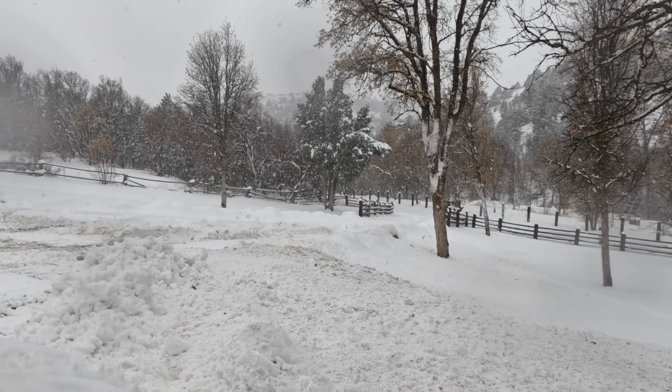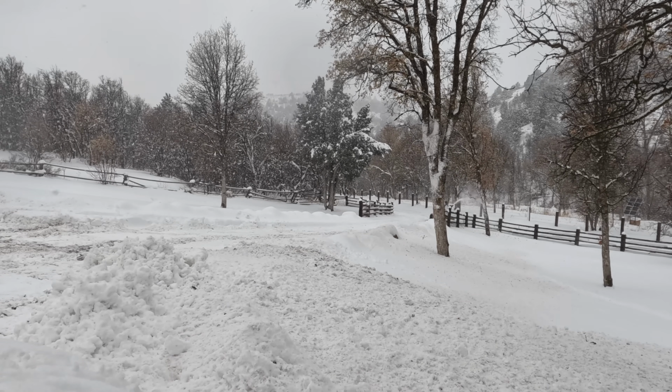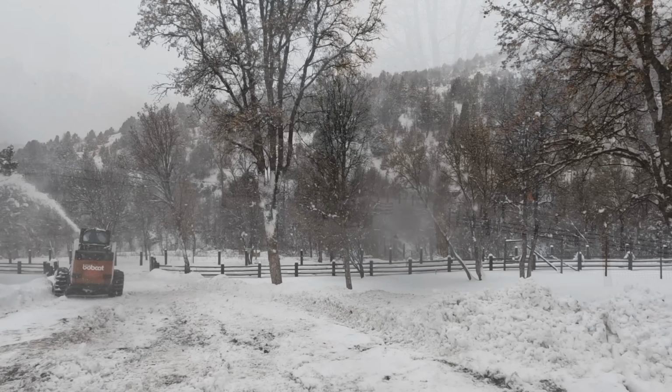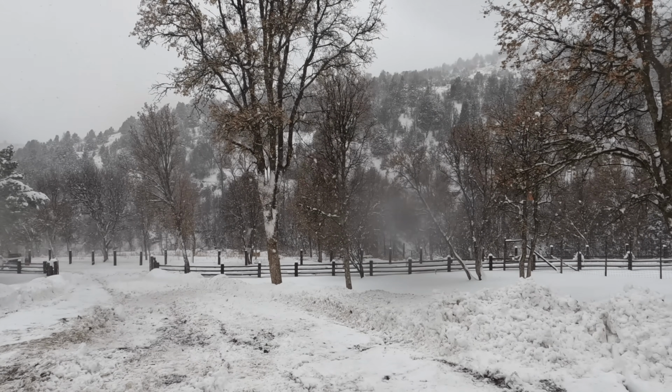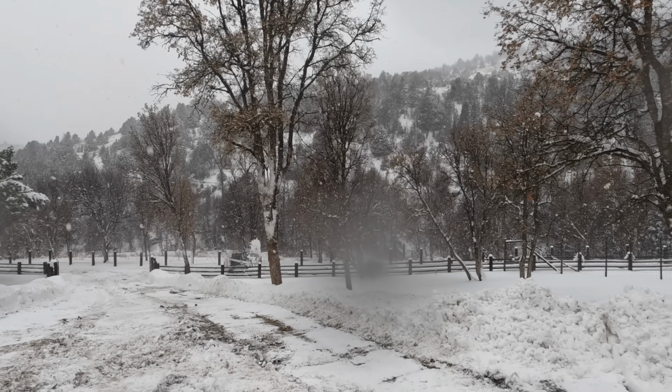This time of year, every day can be an adventure, and sometimes it's not the adventure I was planning on, but with the right attitude it can still be an adventure. The new snowblower worked great, but the front door for the skid steer is broken at the moment, and therefore I'm pretty cold.